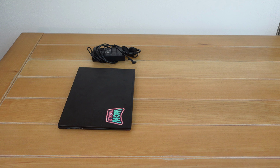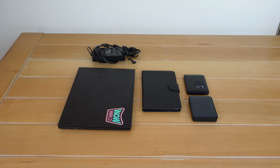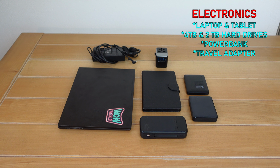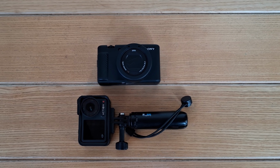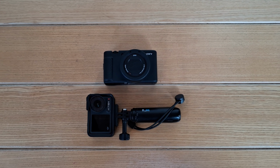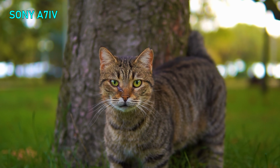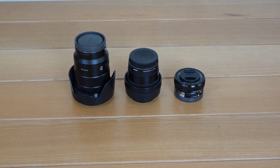Now, electronics. I am bringing my laptop, of course, and then my tablet, which I mostly just use to watch movies and read books. I take 2 hard drives, 4 TB and 2 TB, a power bank and a universal travel adapter. 2 cameras, my DJI Osmo Action, which replaces my old GoPro, and then my Sony ZV-1. Then I also have a Sony a7 IV, which I'm currently filming on, and a few lenses, but I have to admit that I'm not really using it that much anymore because it is just too big and bulky. So it is not coming with me on this trip.